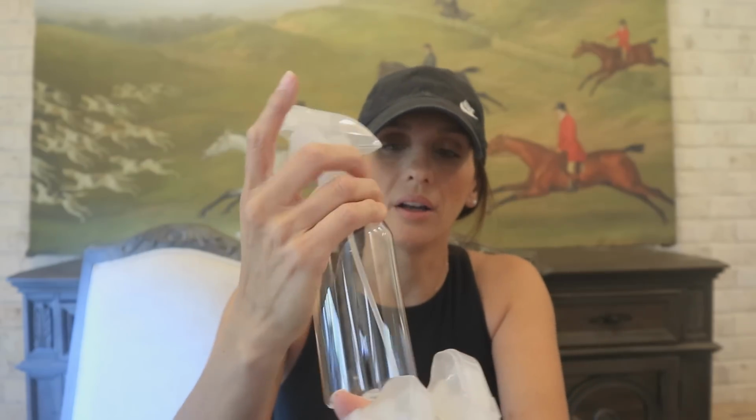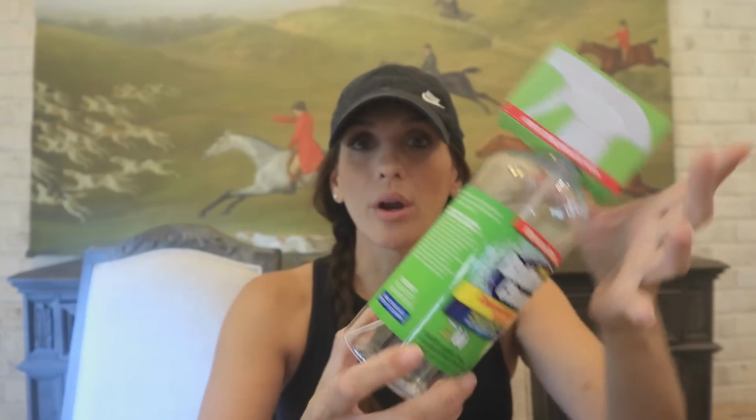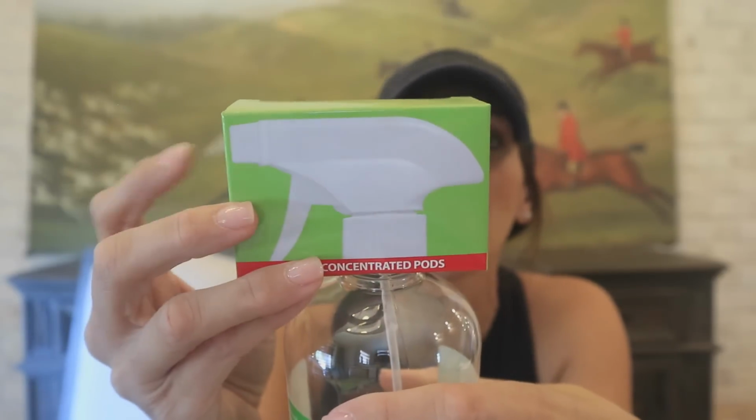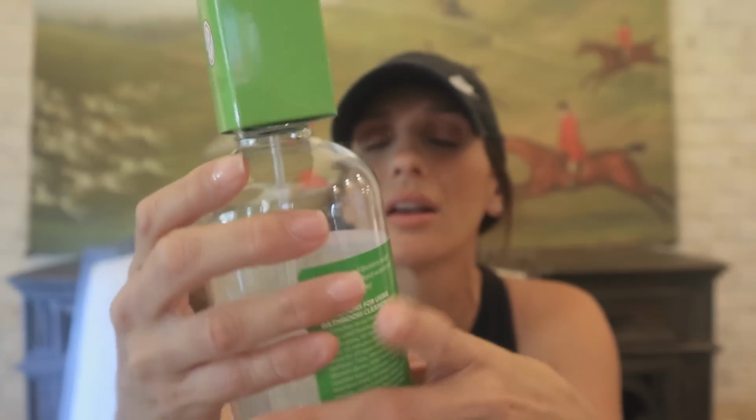Okay, then I found these little spray bottles. I've hauled them before, but I thought I could use them for moving. So we've got gray, this beautiful blue, and a clear. Now this shook me. What the hell is this? First of all, it's a spray bottle, but it comes with a label. That is what's shaking me about this. It is a bathroom cleaner, and they give you the concentrated pods. The pods are in here. They show you how you do this. You fill it up with water, add the pods, and then shake it up. What? This is why I love this store. This is why I love this store.